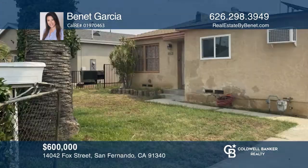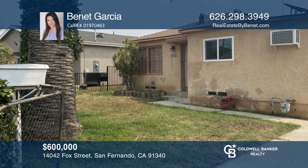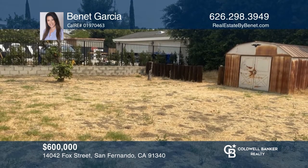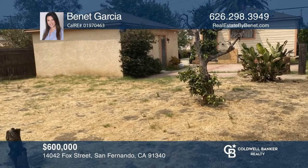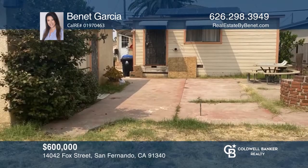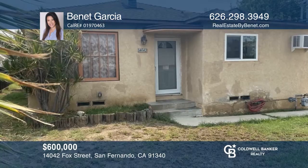This cute three-bedroom and one-bath single-family residence is located on almost a 7,500-square-foot lot. It includes a newer roof, plumbing, and electrical, and needs some further repairs and updating. The home is centrally located to the 118 and 210 freeways, downtown San Fernando, shops, schools, parks, and Costco. Binay Garcia is ready to help you buy the house you deserve. Call today.